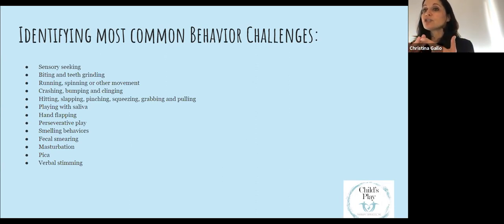Are they trying to use that behavior to coordinate attention in their environment and elicit a response? Are they trying to regulate themselves and calm down? Or are they trying to satisfy a threshold that they have for sensory input? I wish I had made a slide with that, but those three things will help guide you in choosing how to support them and what sensory activities you use. So I just wanted to plug that in.